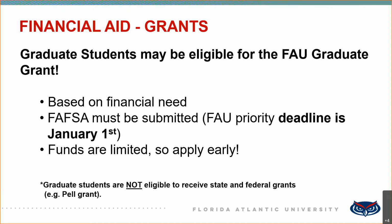Keep in mind that graduate students are not eligible to receive state and federal grants. So some of you may be accustomed to receiving a Pell Grant now as an undergraduate student. You would not be eligible to receive a Pell Grant as a graduate student.